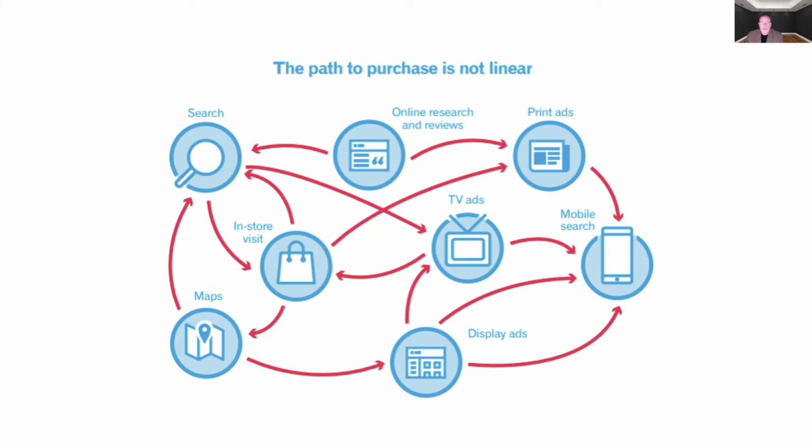So as potential customers are moving their way along the organization and they're making their decisions and getting information, they will go back to sources of information. They will see print ads multiple times. They'll do Google searches at various points. They will talk to their friends. They will see television ads. They will see print ads, etc., etc.